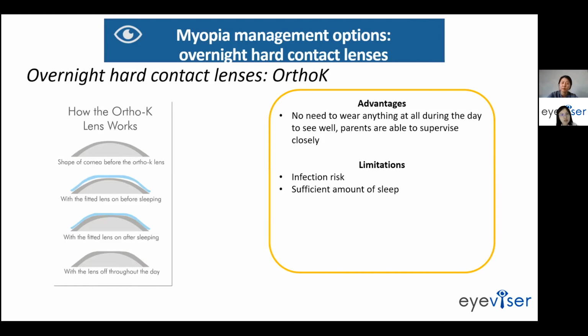The challenge here is you need to have enough sleep and you need to be very clean because these are hard lenses that you wear for 1 or 2 years. So you need to make sure that your kid has proper hygiene. And you cannot be moving, rubbing your eyes at night. Obviously, that wouldn't work. So what I understand is the ophthalmologists are always very concerned about this because they say that we've seen infections coming through from people who wear ortho. Okay, so again, it really depends on your child.